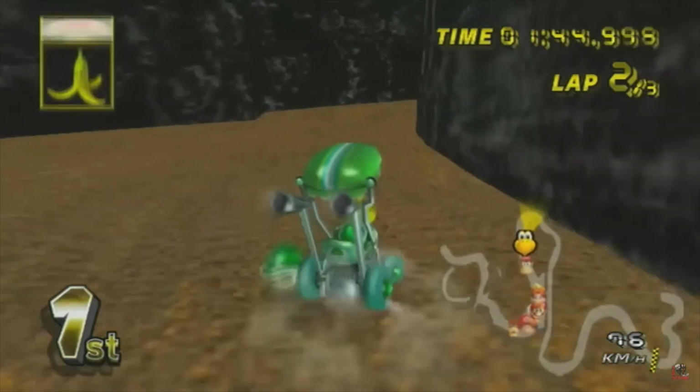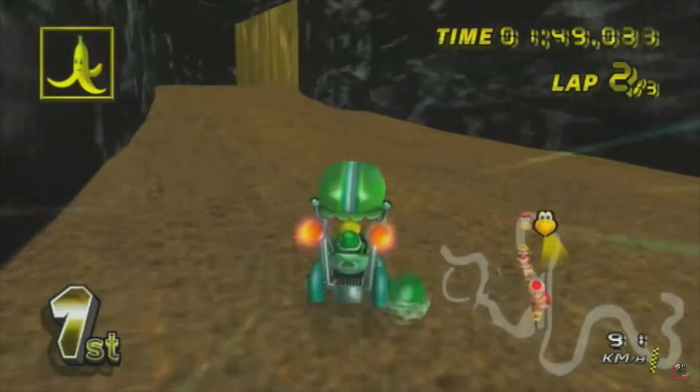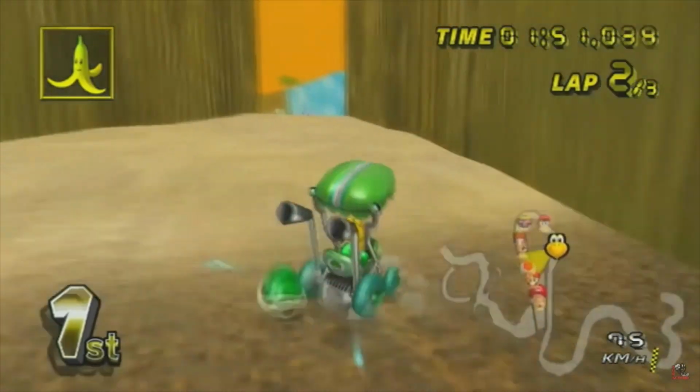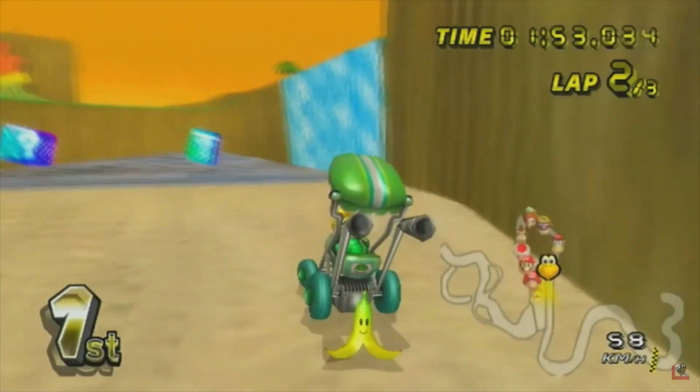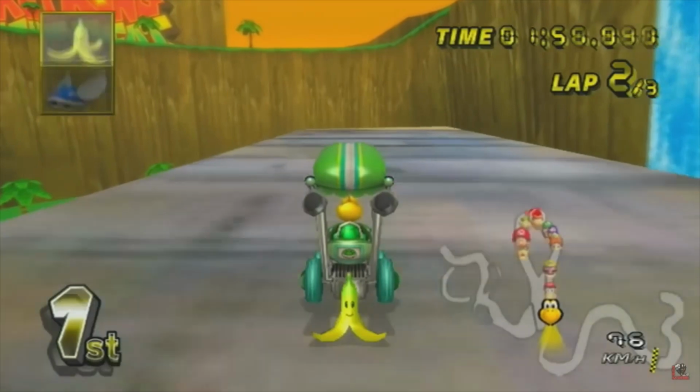That's fine. I don't know if I can even hold on to this green shell, but I will because I don't have any other item. So why not, right? Screw it. Launch it back. Alright, now we're on the bridge. I wonder if we can fall off the bridge at this point. I want to assume no.